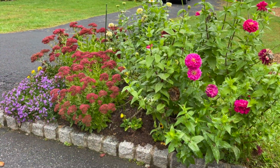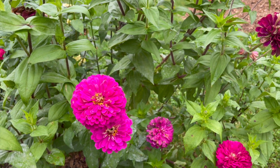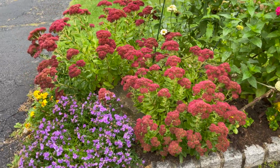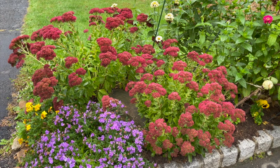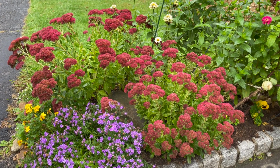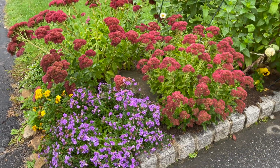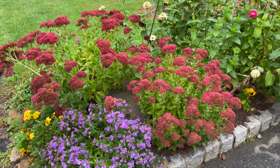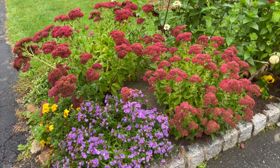And then on the other side of the driveway, I've got Bennery's Giant Wine again, Oklahoma Ivory, my Sedum Autumn Joy. This is actually the mother plant that I dug up and divided and planted all over my yard. This has been here for, let's see, we moved here in '98, so what's that, 23 years? It's been here for at least 23 years. They probably planted it before, the people before me.